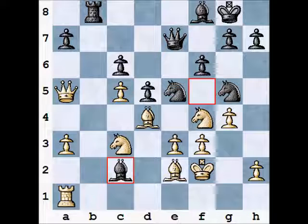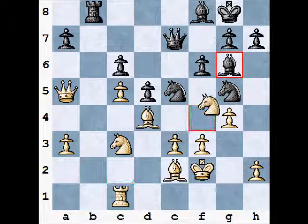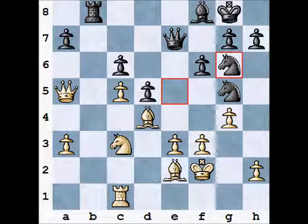Small point, say something like rook e8, trying to keep the pieces on. Maybe white actually gets a little play himself, start getting pressure on c6 as well. So Black just takes it.